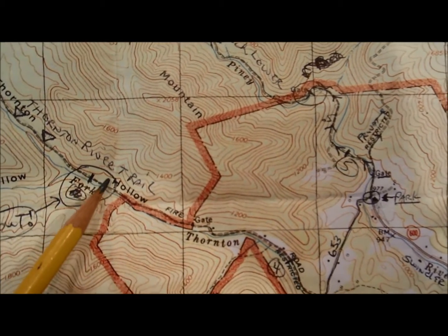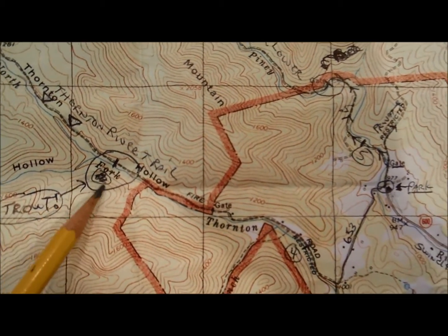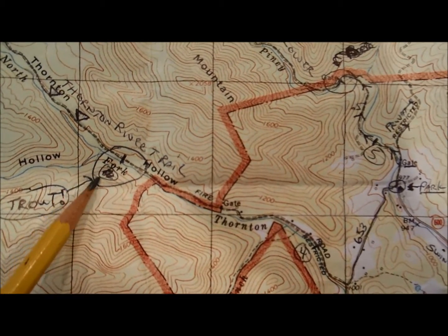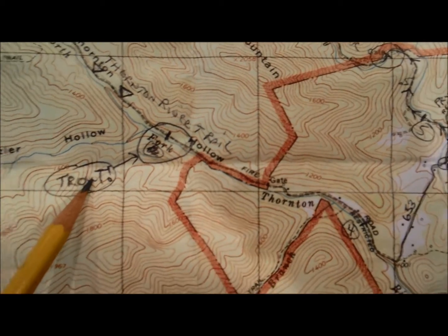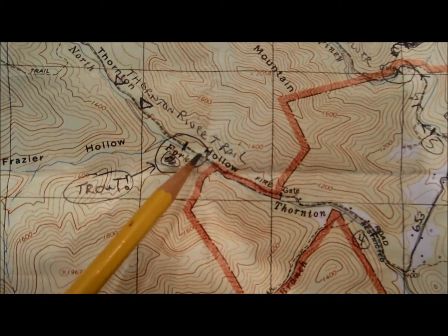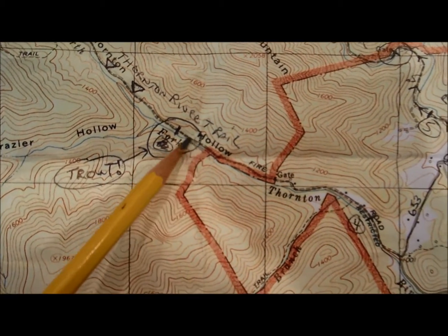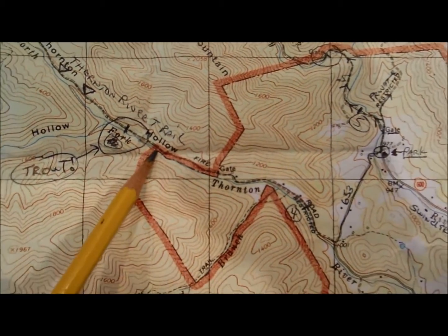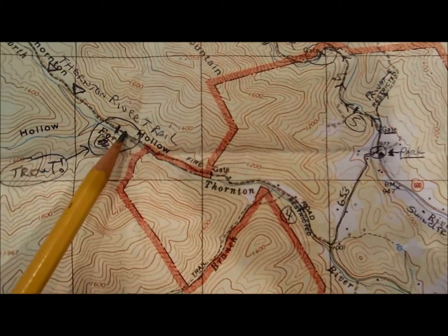Now when you get down into this stretch here, here's the edge of the park. This last, let's say, a quarter of a mile or so is where I saw people trout fishing. I asked them if they'd had any luck, and they said, yeah, they caught some brook trout in this stretch of the river right in through here. So that looks like it might be a good place to try some trout fishing.